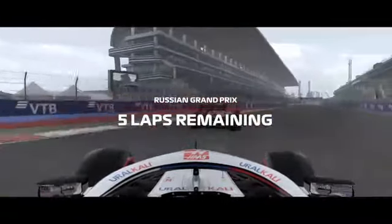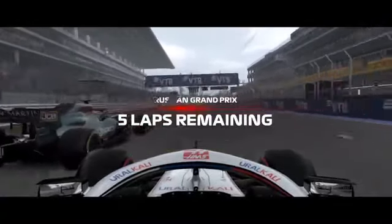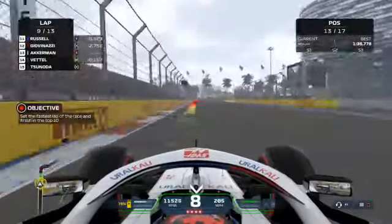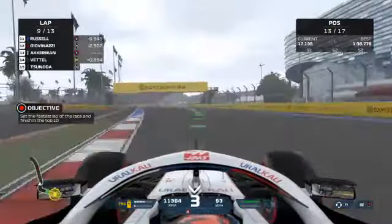We think you can push for the fastest lap. Now? Yep, we're in a strong position. See what you can do. No problem. Alright, let's do it. Let's see if we can beat Mercedes. Just set the fastest lap and finish in the top 10.